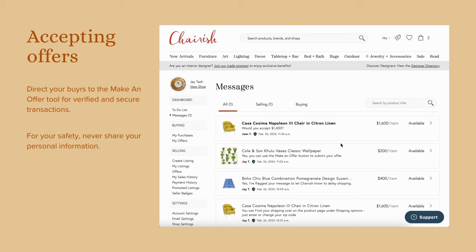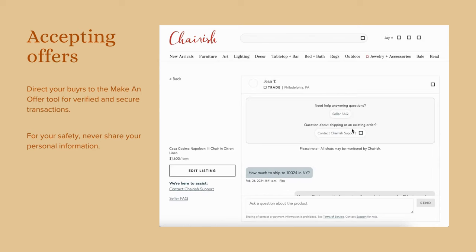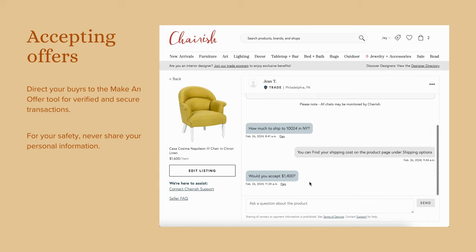If you find the buyer asking to negotiate through the messaging tool, we ask that you direct them to the Make an Offer feature for a secure and verified transaction.